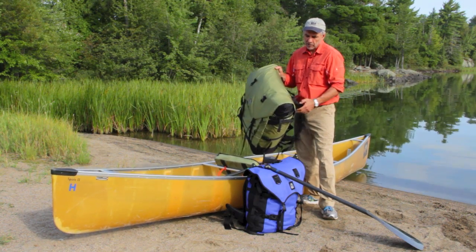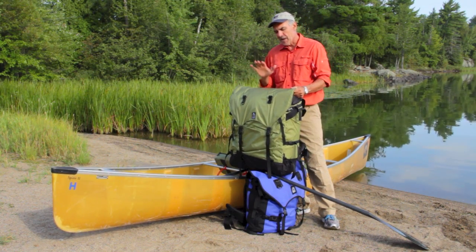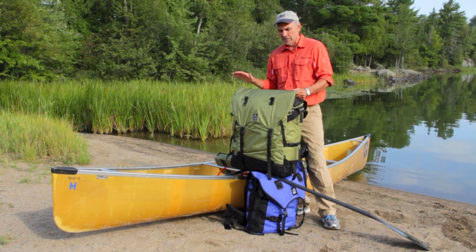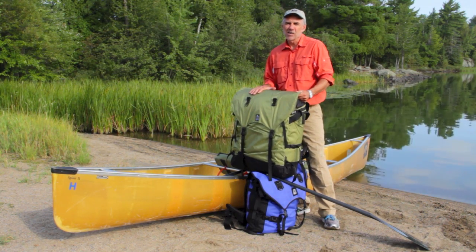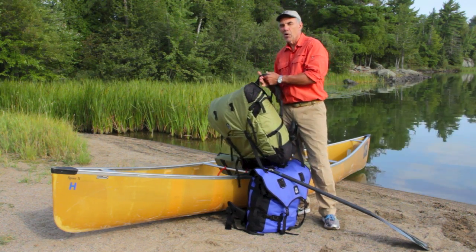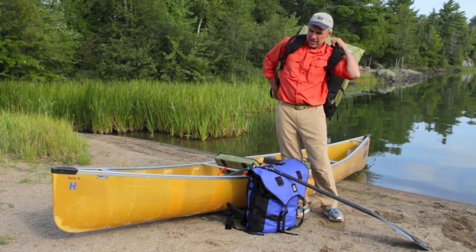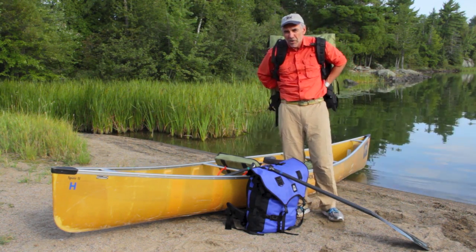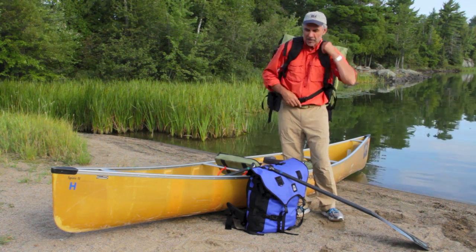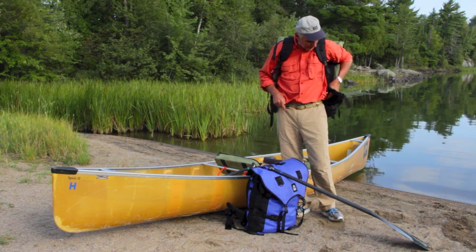This one's the big one, the Superior One. The Quetico is the smaller one, about 5,000 cubic inches. But for us, this holds everything that we need for our personal gear, all of our clothes, the tent, the foam pads, all the big bulky stuff, and it's still carryable on the portage because it's got a kind of low slung suspension system. You put it on, and it doesn't get in the way of the yoke when you're carrying the canoe. You've got to carry this thing on your back at the same time you're carrying a canoe on your shoulders, so it's pretty important that everything fits together and works comfortably.